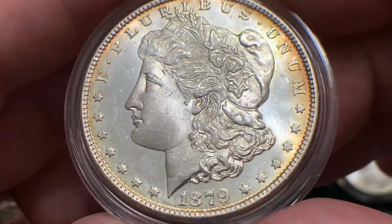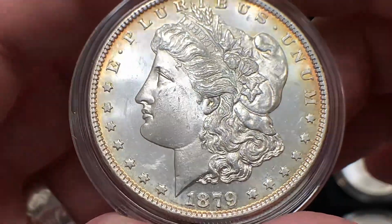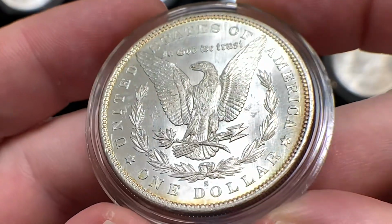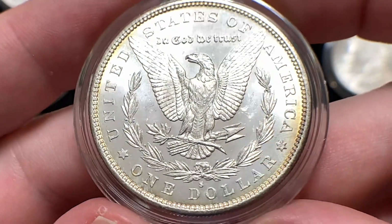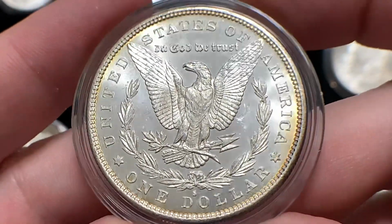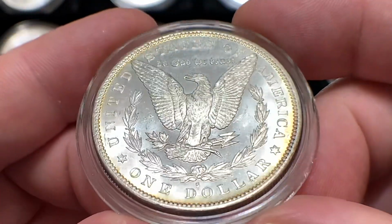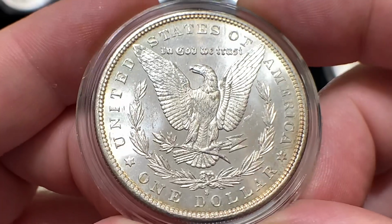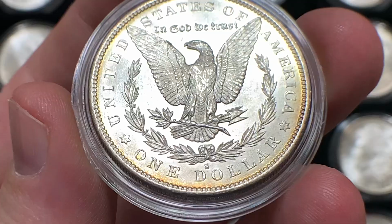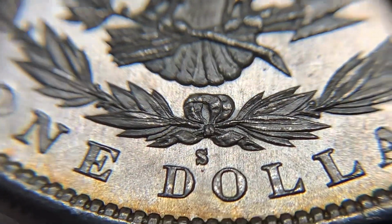But again, I don't think this would be a super high grade coin, especially if you go back and look at our other Morgan Dollar Mondays where I have a Mint State 66 79S that I showed, and you can just see that this coin doesn't match up to that same grade. But again, this is a nice coin. I think this is probably the nicest out of the three that we're going to look at today. Again, the reverse has some contact marks, nothing too major or distracting. This is really a decent coin from the San Francisco Mint.